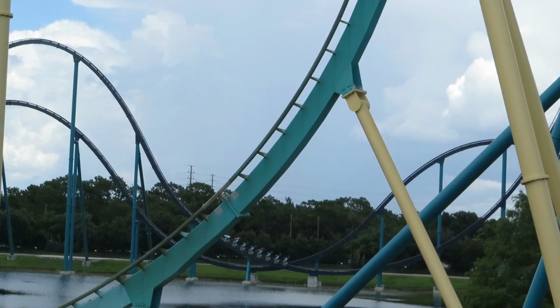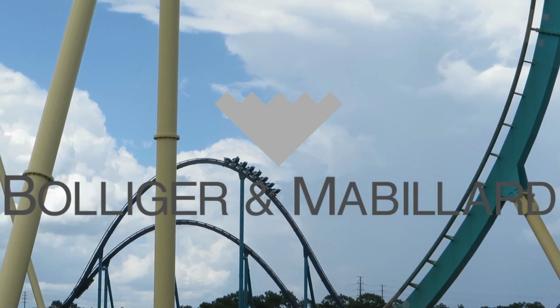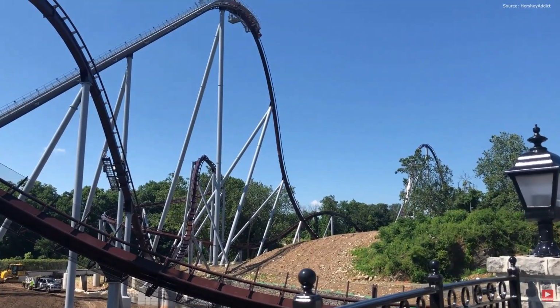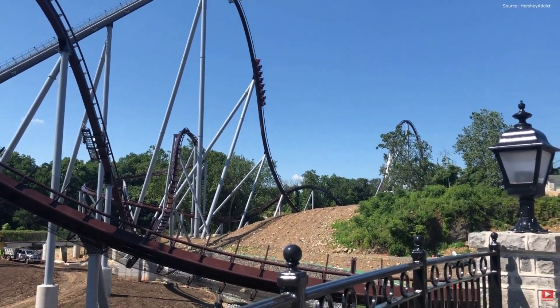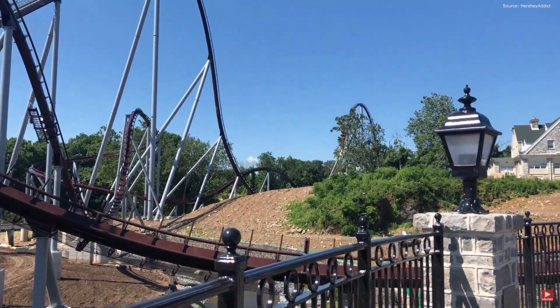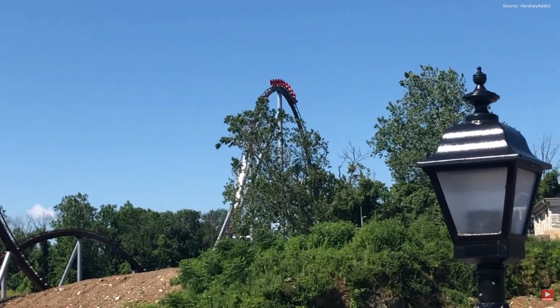The premier manufacturer of hypercoasters, Bolliger & Mabillard, better known as B&M, have been making these machines for over 2 decades. Throughout these years, B&M has made 15 of these monstrous creations. They all stand with a range of 200 to 299 feet tall. Some of them, however, are different from the others.